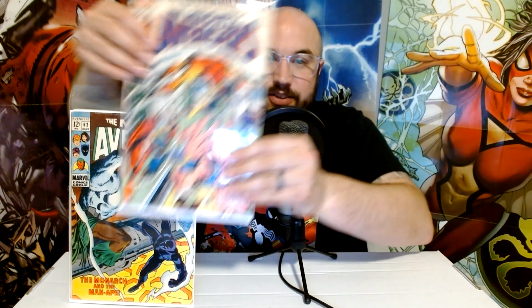Moving up a couple issues, we've got Avengers number 66. This is the first mention of adamantium. Obviously, a nice little key, on the smaller side, more affordable, that has to do with one of everyone's favorite characters, Wolverine. And an important thing in the Marvel Universe, the metal adamantium.